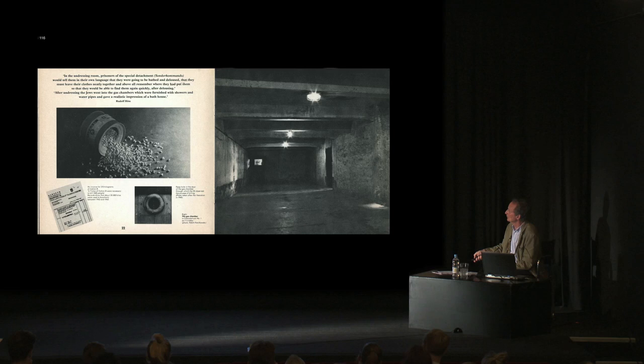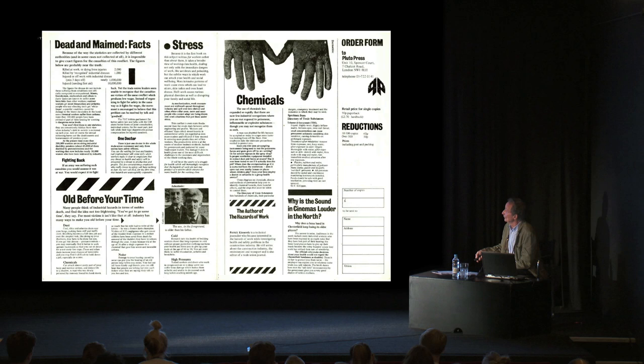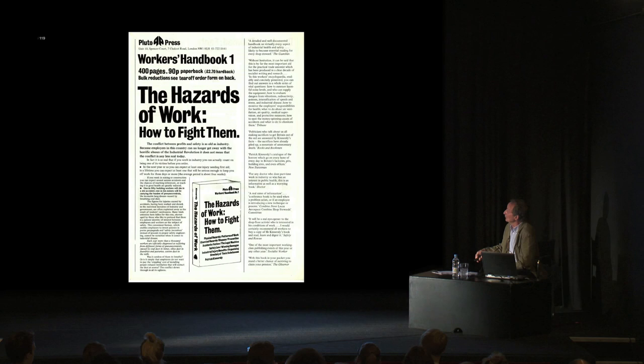Now, I also worked for Pluto Press, which was a left-wing publisher. And this book, Hazards of Work, I hope I've got images of it, but this is the advertising that was done for this book. And there you can see a reproduction of the book.